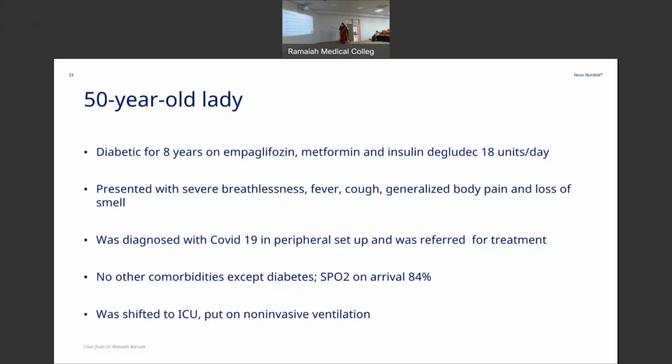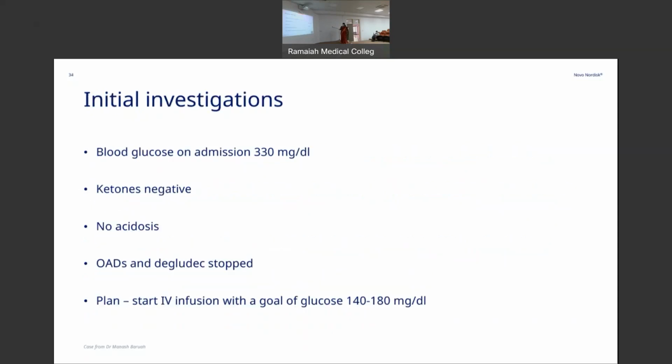Of course, you know what the diagnosis is. Her SpO2 is 84%. Don't we all hate the diagnosis? She was shifted to the ICU and she was put on non-invasive ventilation, and our blood glucose now is 330 milligrams per deciliter.